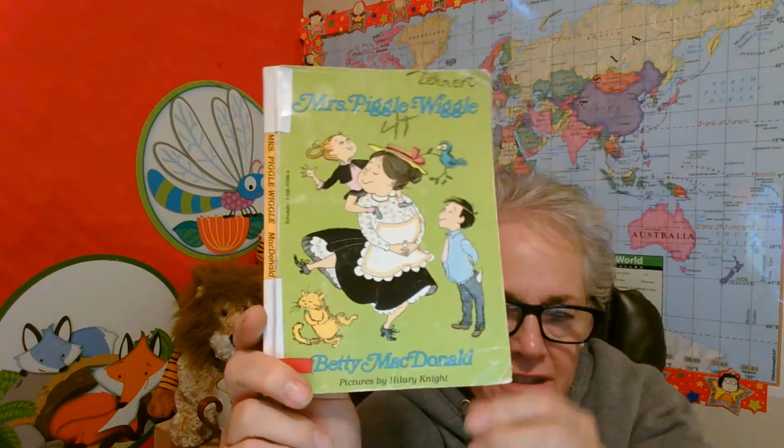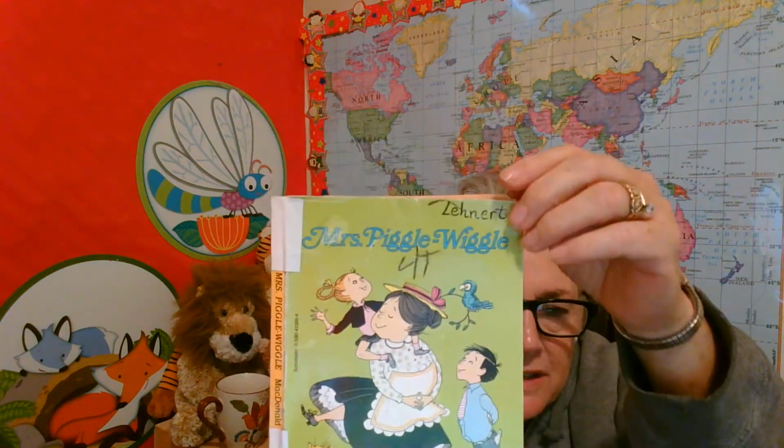Okay, today we're going to start Mrs. Piggle Wiggle. First chapter is Mrs. Piggle Wiggle herself. Hey, can you notice how this book is kind of worn out? It's been used and read a lot. That's because it's been loved.